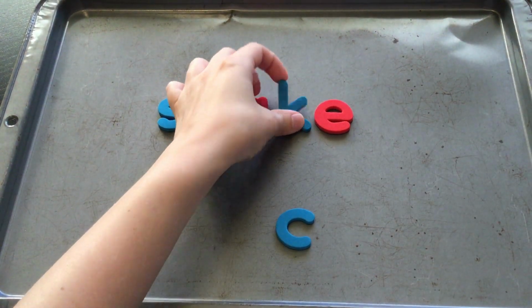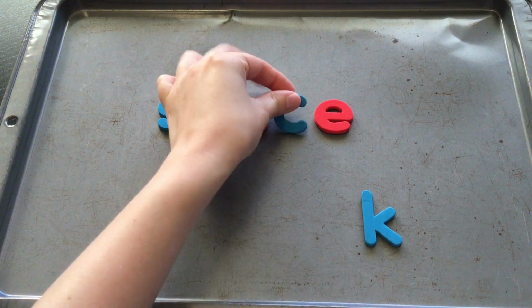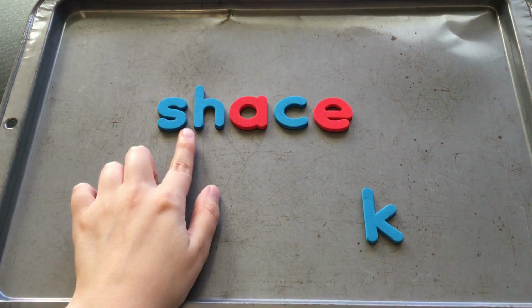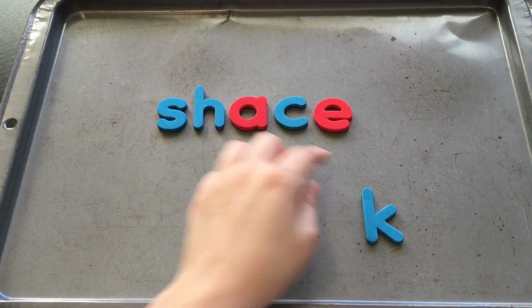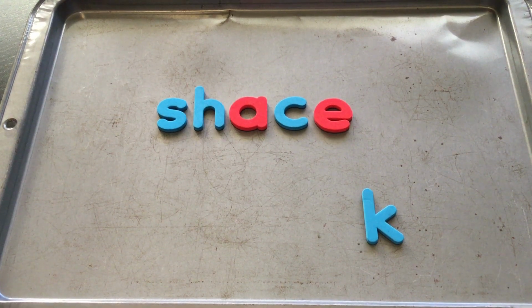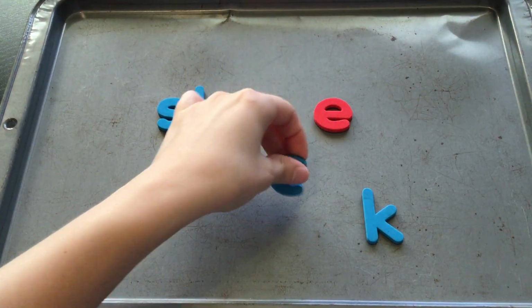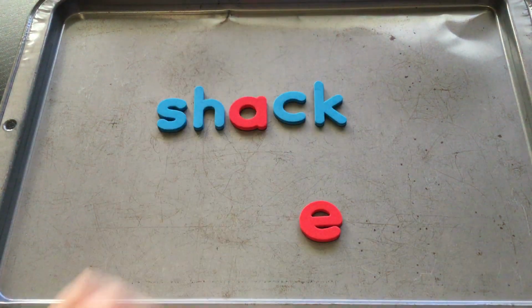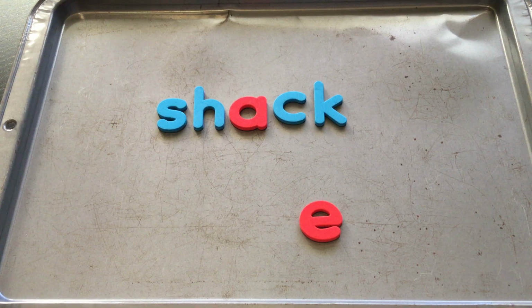Or the K can go away and we can leave clever cat here, but she makes her S sound and we get the word chase. Not a real word, but that's the word that we make, right? It's a nonsense word. So when we have the word shack and we add a magic E, we can get shake or we can get chase, right? Okay, let's try another word.